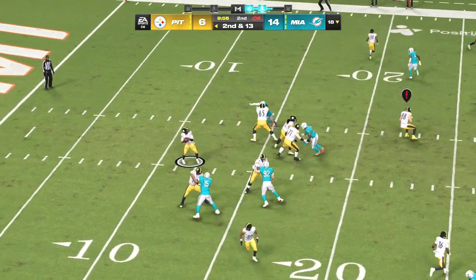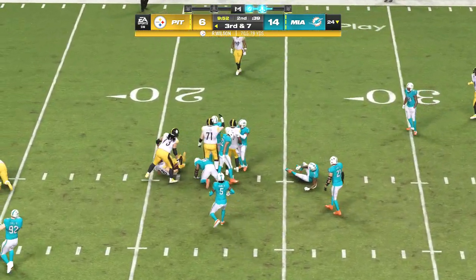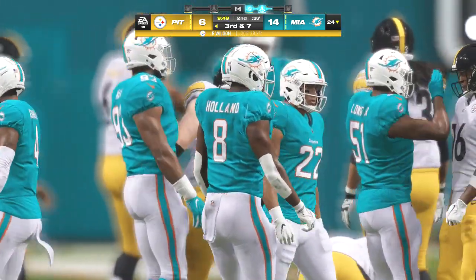From the gun, it's Wilson. A short one there to Freiermuth. So the completion good for 6 yards. 3rd and 7 now.